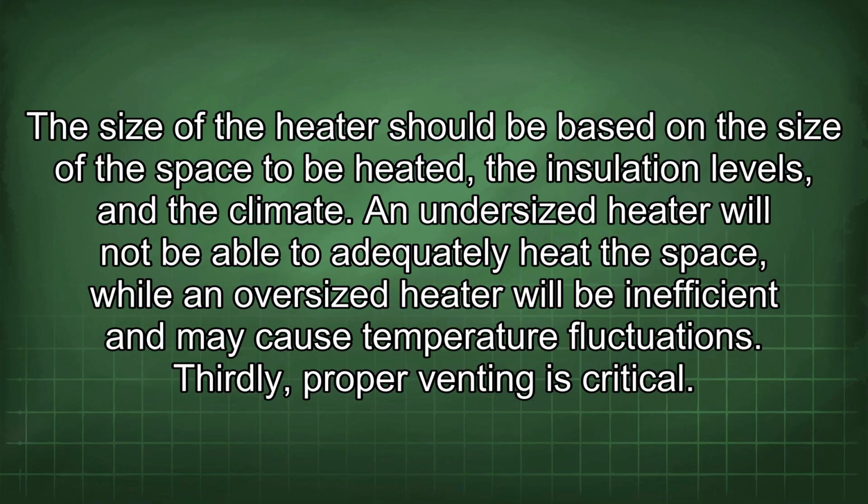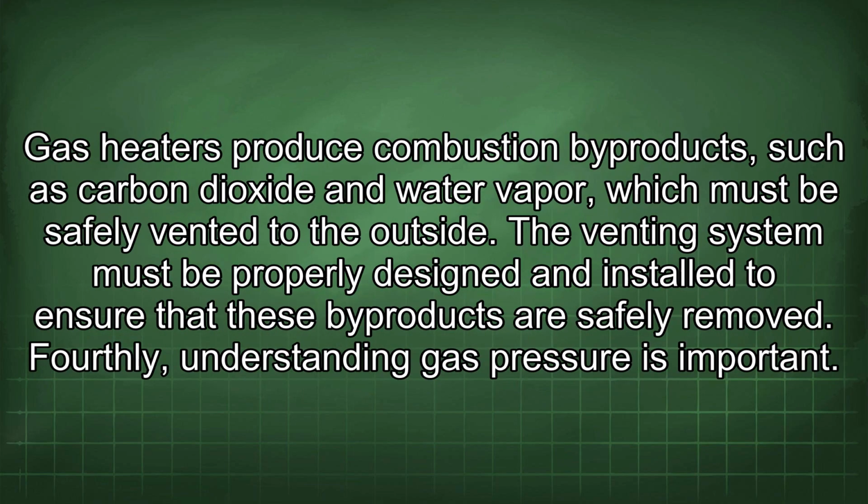Thirdly, proper venting is critical. Gas heaters produce combustion byproducts such as carbon dioxide and water vapor, which must be safely vented to the outside. The venting system must be properly designed and installed to ensure that these byproducts are safely removed.